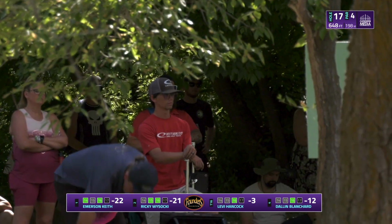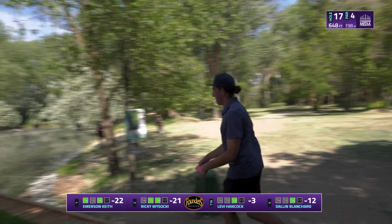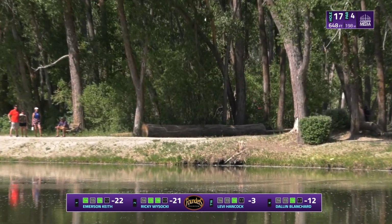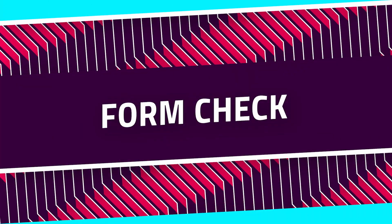Very safe, but he's behind a big clump of trees on that left-hand side that makes it almost impossible to throw a great second shot. Yeah, anything left of that log on the ground is really out of position.